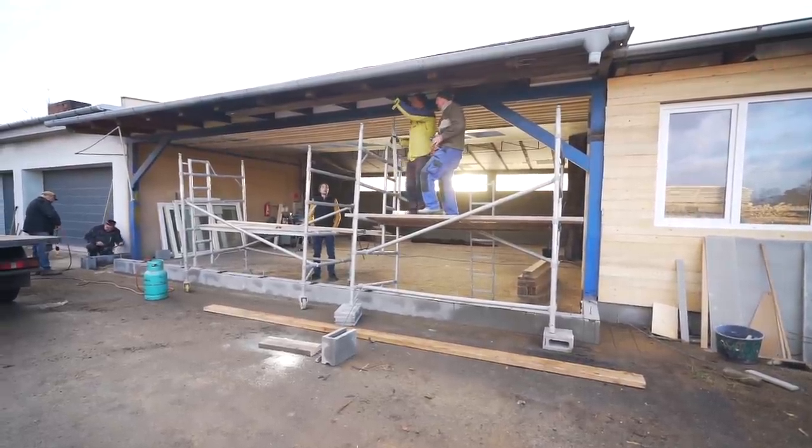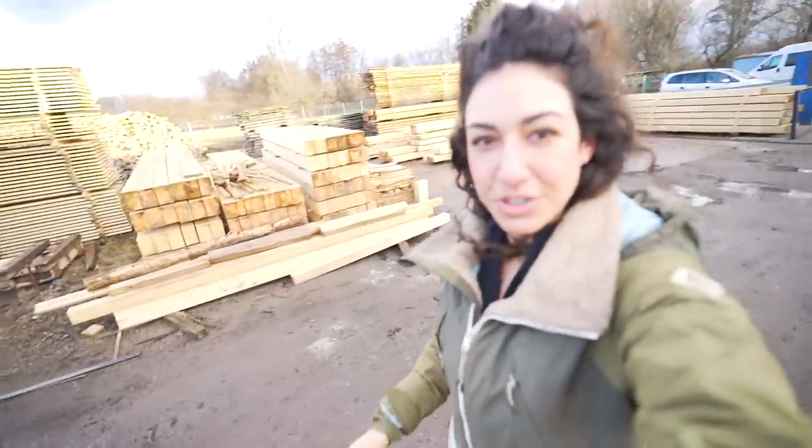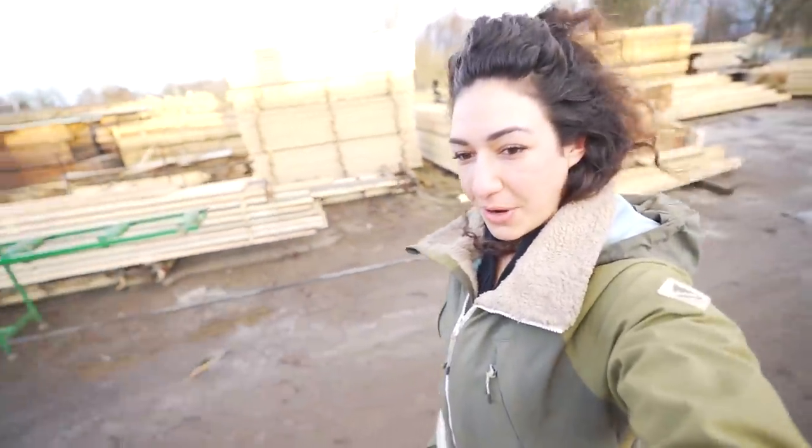So that's what's happening over at the barn. Then I'll show you what's going on with the water system this morning. Lining it with sand.